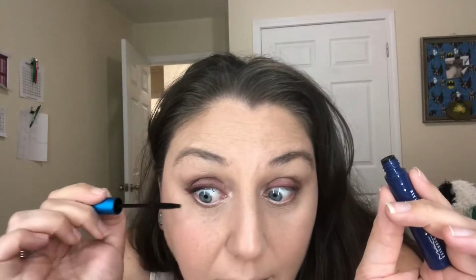And then today's mascara. We are going to use the sample of the MAC Extended Play Black Lash. This I would be highly tempted to actually purchase, because I really like it. I like this a lot. It's so pretty and so black.